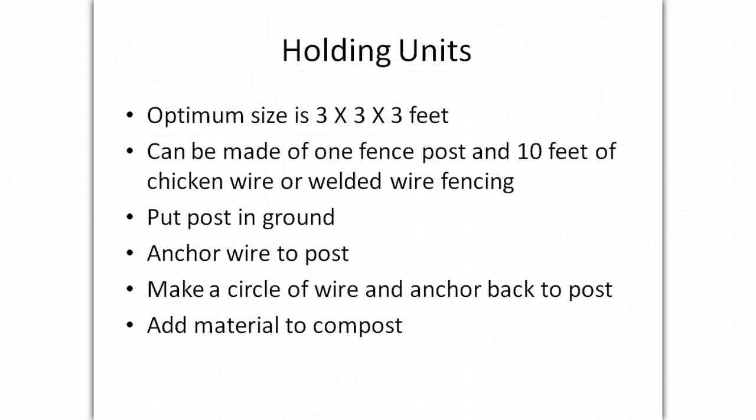For the holding units, for optimum compost size and compost pile heat, you want a 3 by 3 by 3 feet unit. It can be made of 1 fence post and 10 feet of chicken wire or welded wire fence. You put the post in the ground, you anchor the wire to the post, you make a circle of the wire and anchor it back to the post, and then you add material to compost.